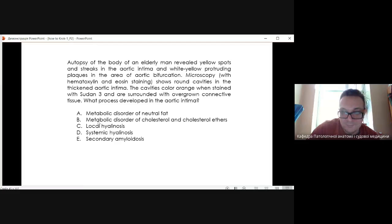So look what we see here. We have yellow spots and streaks in the aortic intima, and white-yellow protruding plaques in the area of aortic bifurcation. So most likely that's atherosclerosis, right? The only thing we have to conclude here is with which metabolic disorder atherosclerosis is associated.